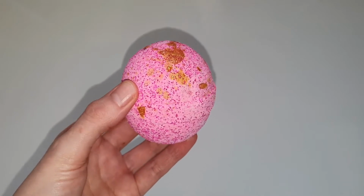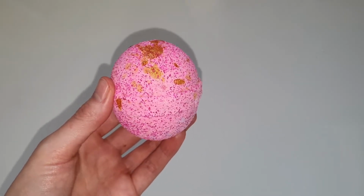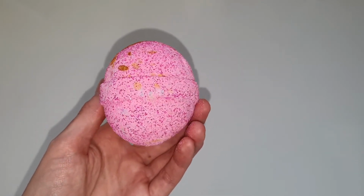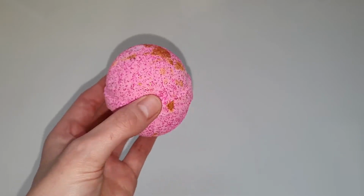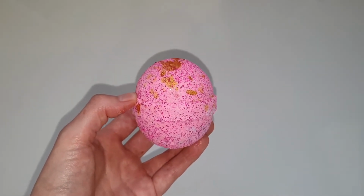Today I'm going to be doing a demo of the Dior Perfume Scented Bath Bomb by FIZZZ Bath Bombs. I've had this bath bomb quite a long time, so it does look slightly activated. However, I do hope that it will still put on a really pretty show for us. It smells really, really good, so let's just get right on with this demo.